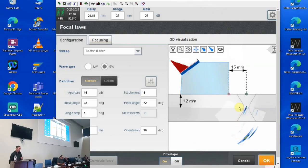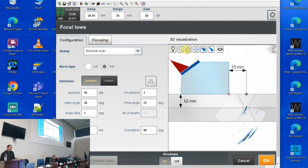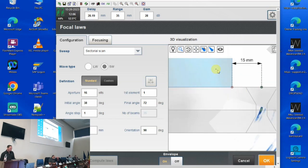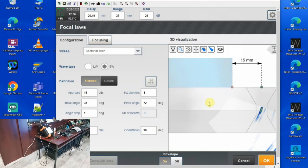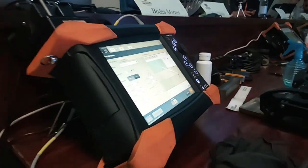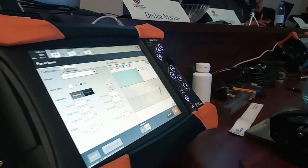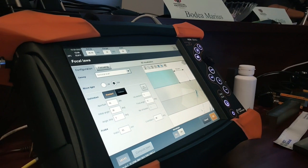So first of all, we have the focal laws. The focal laws I can set for each individual probe, and the focal laws will basically allow me to look at the data in real time. I can zoom in on certain areas, I can zoom out and also rotate if I want, making sure that the coverage of my weld is always correct, hitting my weld with the right set of arrays.